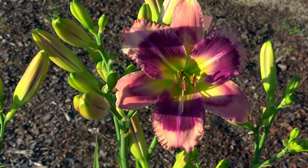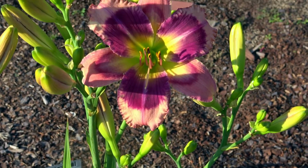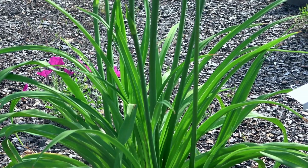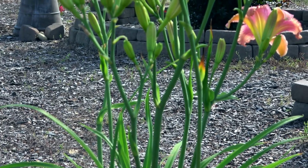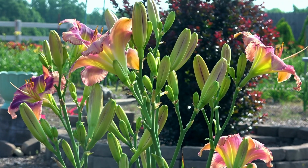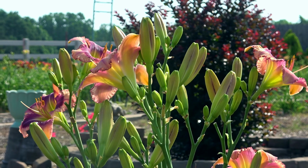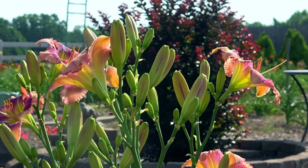This is a future. It's got incredible scapes. I so much enjoy scapes that rise tall above the foliage. Oh, look at that. Wow, and a great flower on top too. Doesn't happen that often, but this one's just, whew. This is a future.